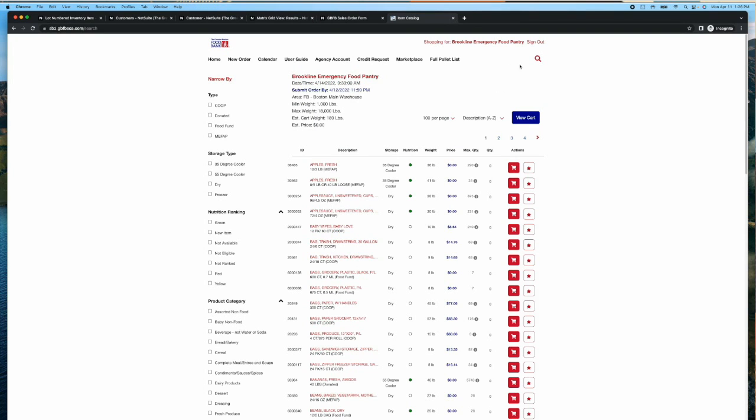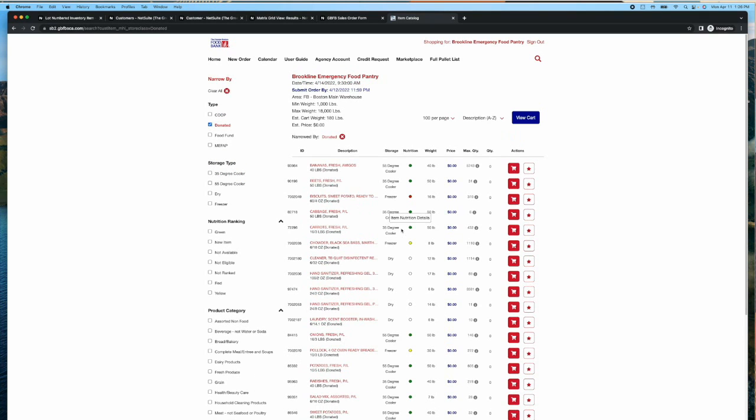I know even simple things are available, like a search functionality here, where we can look up apples or different products. We can also filter. So if I only want to look for donated food, I can hit that filter for donated food, and it's only going to show me the donated type inventory that I have available to me in the online ordering. I can go ahead and clear that as well.